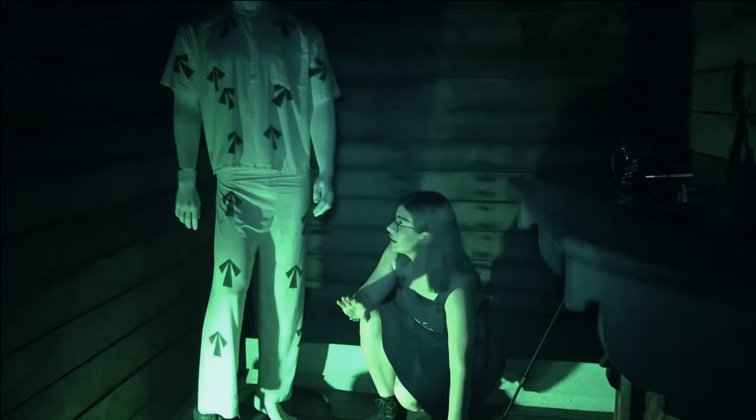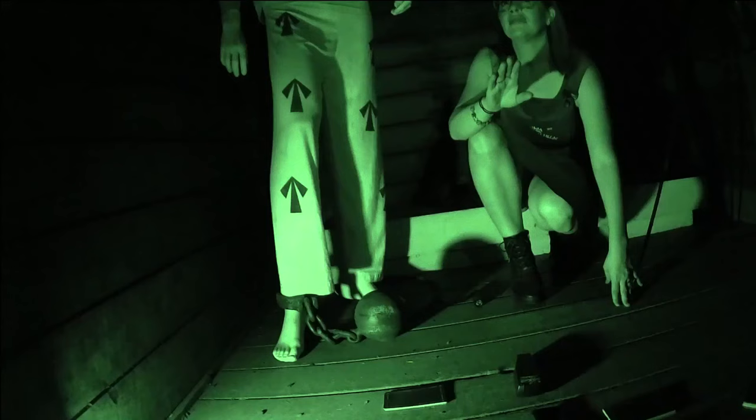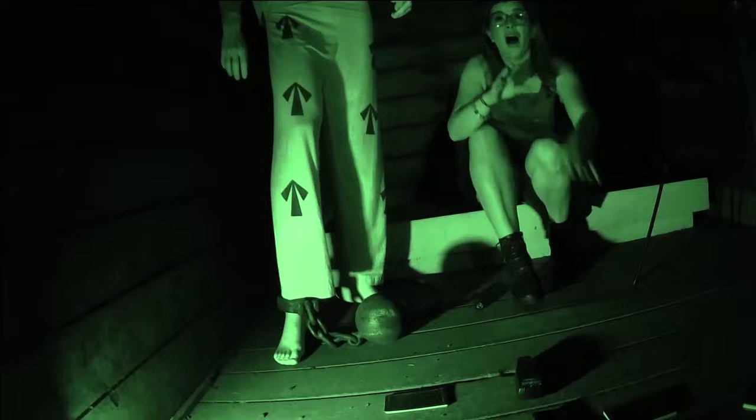Do you not like the fact there's a girl in here with you? Caitlin. Do you not like the fact there's a girl in here with you?